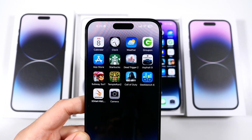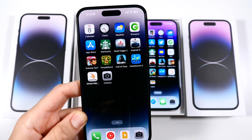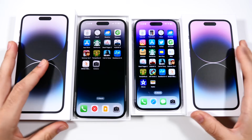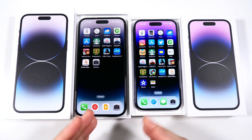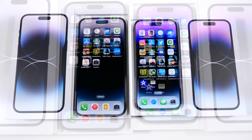Just bring something like you do with the iPad OS on here. Just make it like some kind of multitasking feature, because it really doesn't offer anything to give me a good screen experience on the iPhone 14 Pro Max in terms of taking advantage of it. So yeah, that's basically all I have to say about software. They're both going to get the same long updates, and they both have the same camera software as well.